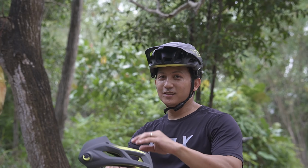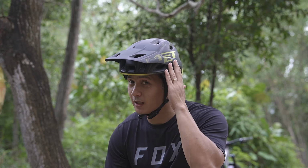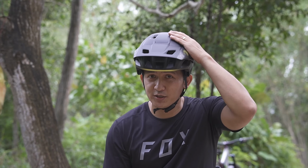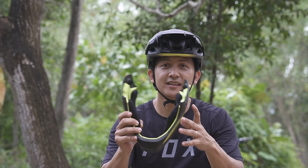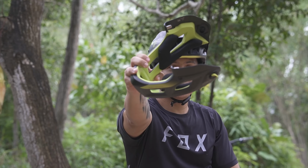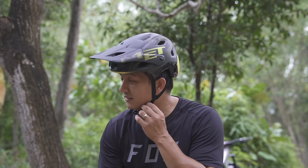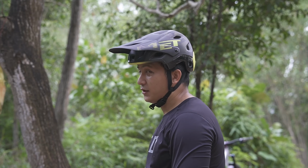Okay, so finally I upgraded my helmet. I think I've been using my Fox helmet for more than 1 year. I got this MET Parachute, so this is detachable like this. So if you can see this one, see. So how does it look like?